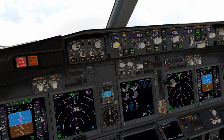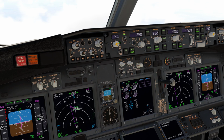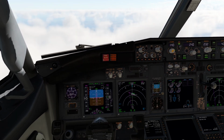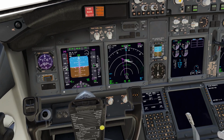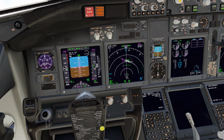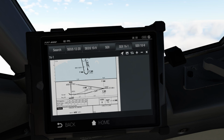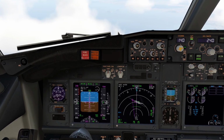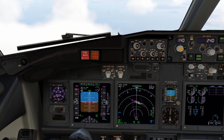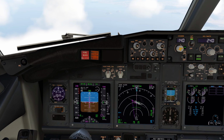And we'll do this manual. So reduce to 240. So the approach, we've got that set up, NDB, we've got the information here, but we're still flying it manually. The minimums are 570 or 600 barometric. Let's go with the barometric. There's 600.